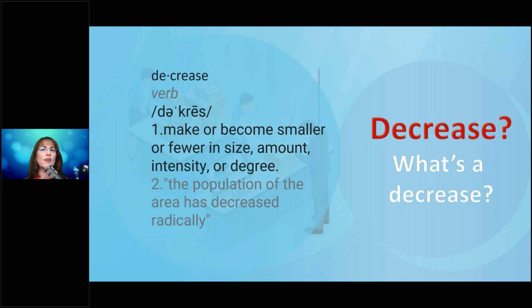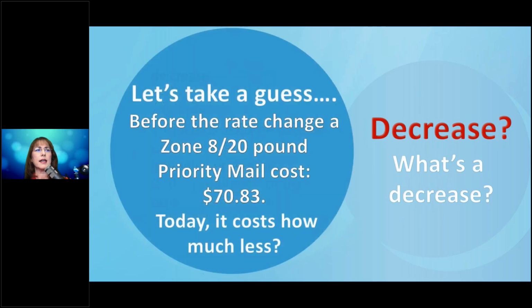Decrease. You know, in our industry, we so rarely talk about a decrease, especially with inflation up higher than it's been in 39 years or something like that. I think CNN said today. So beats me. Decrease.